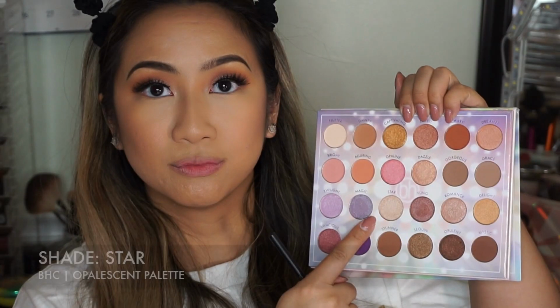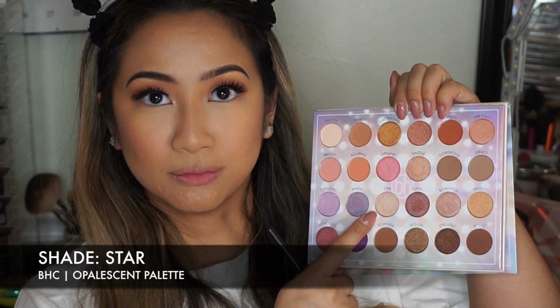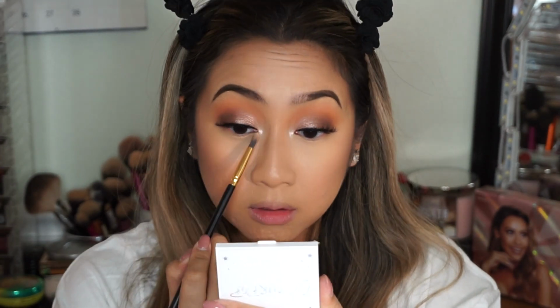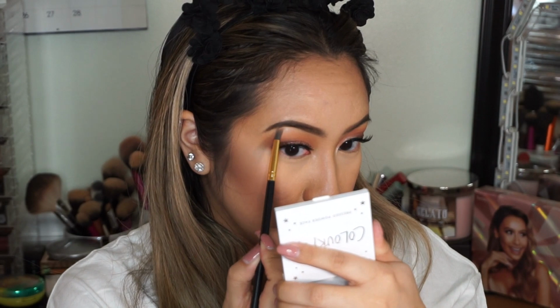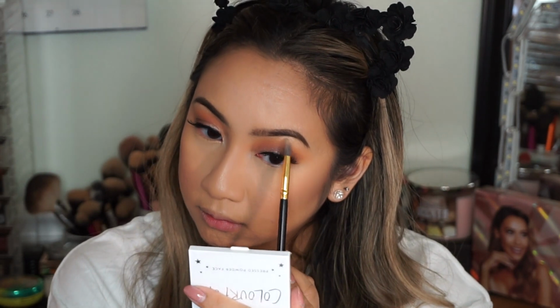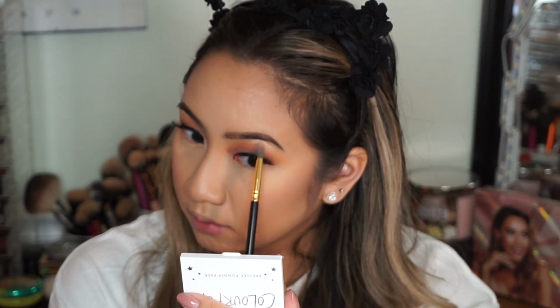So I applied my lashes off camera and then I go in with the color Star. This is another one of my favorites for my inner corner highlight. To tie in the whole look, I'm going back in with the color Mystic, using a slanted pencil brush to apply near my waterline.